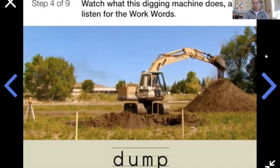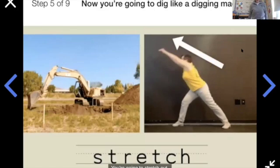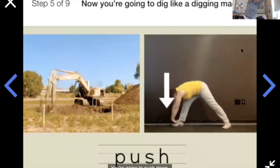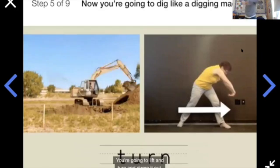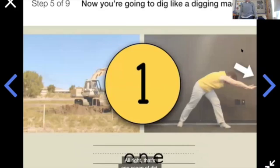Now, let's try it together. Now you're going to dig like an excavator, a digging machine. Get ready. Here we go. Stand up. You're going to stretch out. You're going to push down. You're going to lift and turn and dump it out. Good job. All right, that's 1 scoop of dirt.